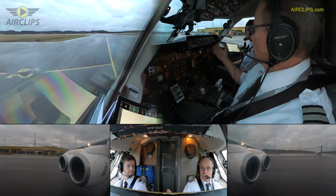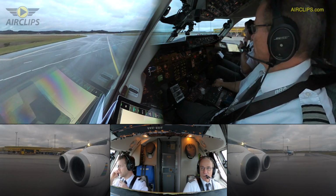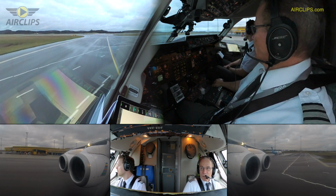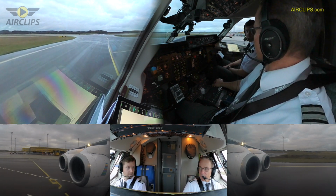Threats today, we're talking about birds. I can already see them down there on the right, the black ones. It's a big flock of birds. And back here on the ILS, the backup. End of briefing.